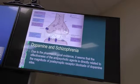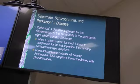Due to the pharmacological evidence, it seems that the effectiveness of the antipsychotic agents is directly related to the magnitude of postsynaptic receptor blockade of dopamine sites. In other words, if we can block these sites, then they start acting normally, as I said before. Parkinson's disease is caused by the degeneration of the nerve cells in the substantia nigra, which contain dopamine. So Parkinson's disease is caused by a decrease of the dopamine in your brain.